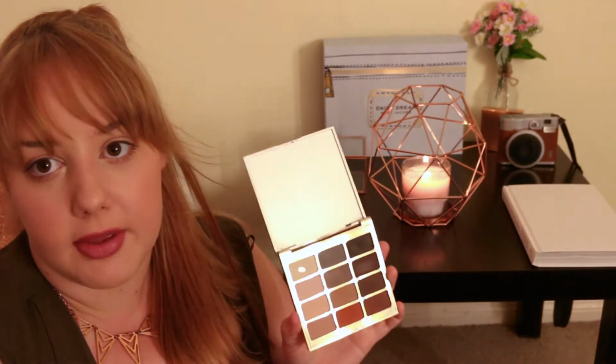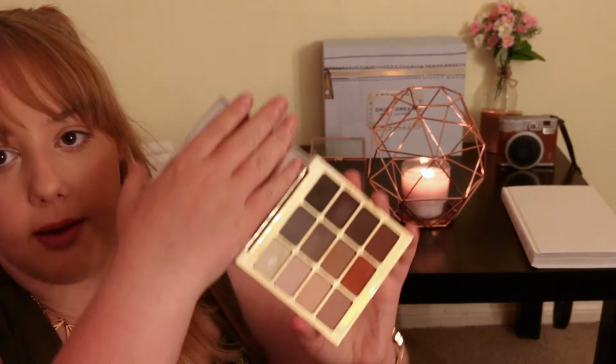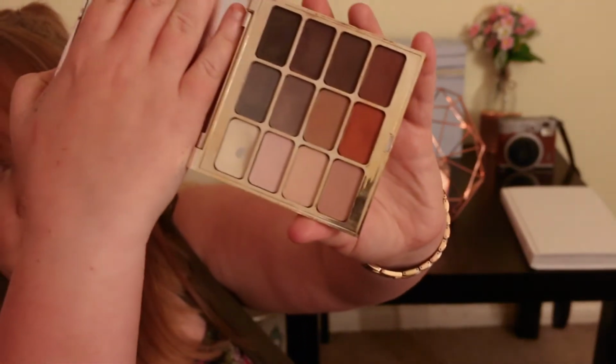You can do so many looks with them. They're so warm, gorgeous, and the best palette I've ever had. So I recommend this one to the max. That matte highlight shade has already hit pan. Like, we know it's good.